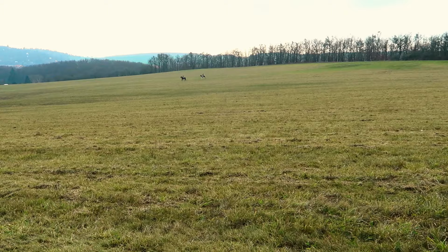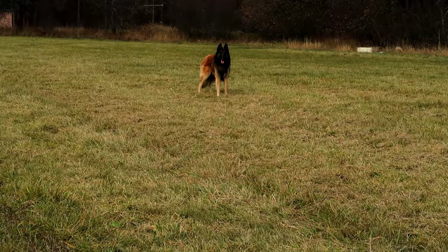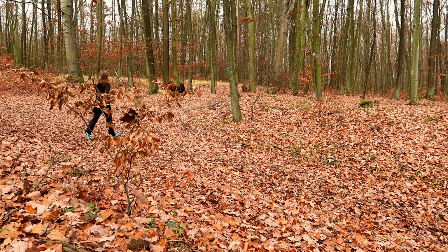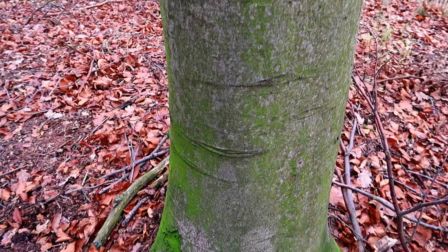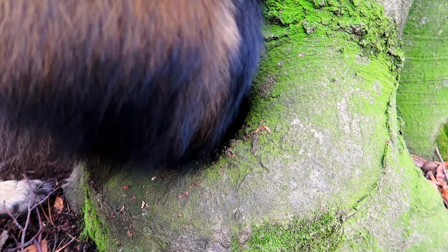We often meet horses because there are stables nearby. Rancho is used to seeing them and he knows that he can only watch. He has a favorite natural water bowl in the forest, and as long as there's water in it, we have to stop there and he has to have a refreshing drink.